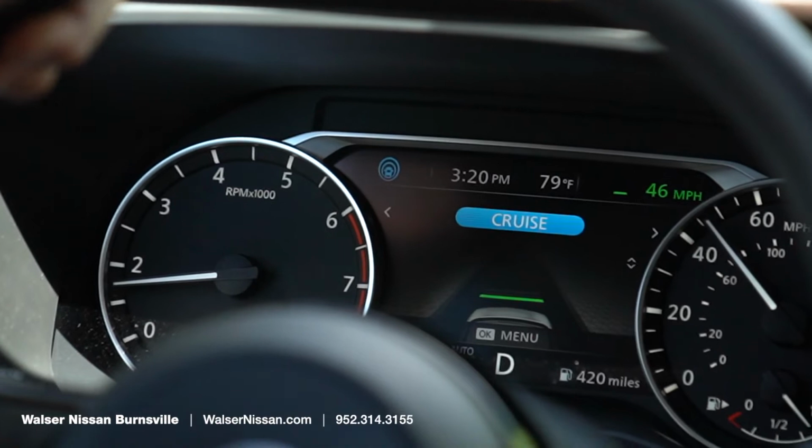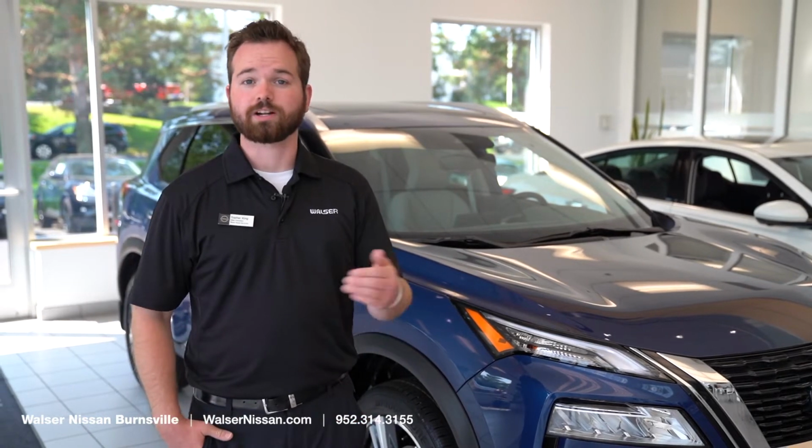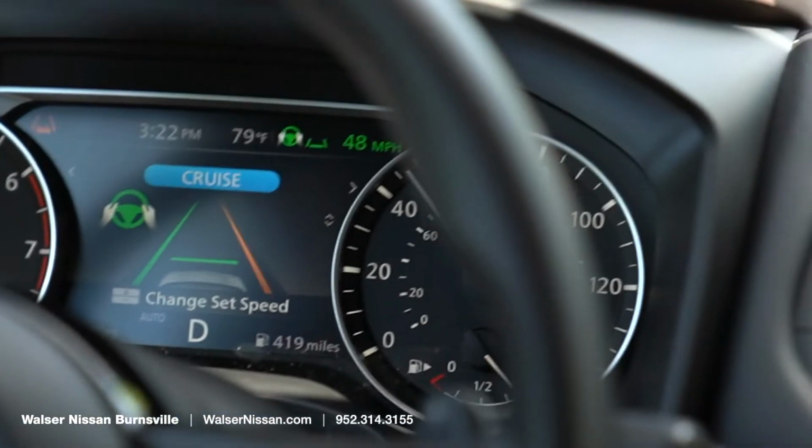And then while using your ProPilot Assist, if you have the steering assist turned on, how the lane intervention works is that it actually will correct you from going outside your lane, so you can feel the wheel actually turning and keeping you centered in your lane.